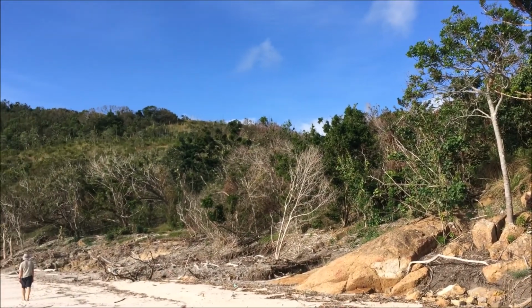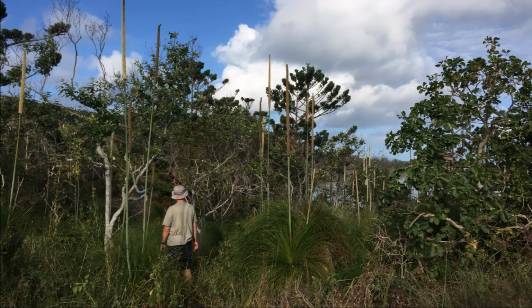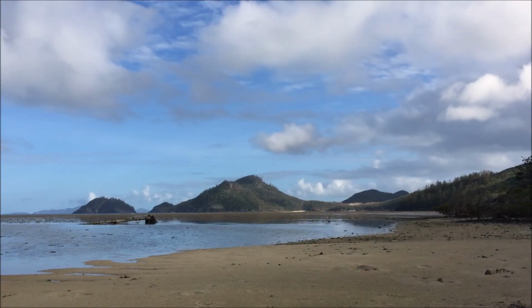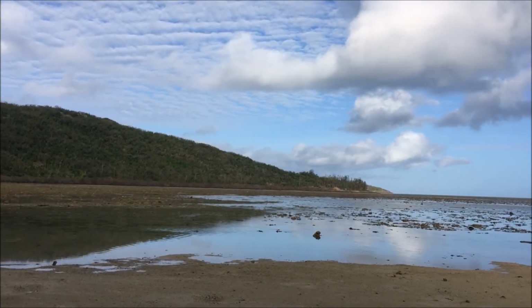The track across to Hazelwood Reef comes off the east end of the Windy Bay beach. Sadly, the head of White Bay reminds us of our disposable plastic society. Hazelwood Reef fills a large part of White Bay, providing great reef walking opportunities at low tide.